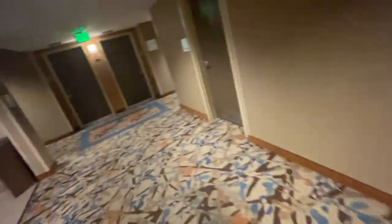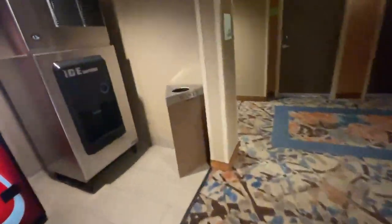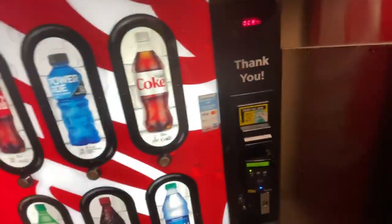Quiet hours are 10 p.m. to 6 in the morning. Here's the drinks. Everyone is $3.50, including the Coke, Powerade, Diet Coke, Sprite, Dr Pepper, and water. 44 rooms here on 7.